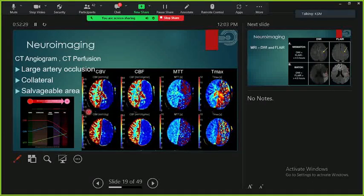It has a blood volume of, like, 1 to 0. Now here, the blood flow is also reduced. So the mean transit time is very high here. And then if you take the Tmax, that is also increased.